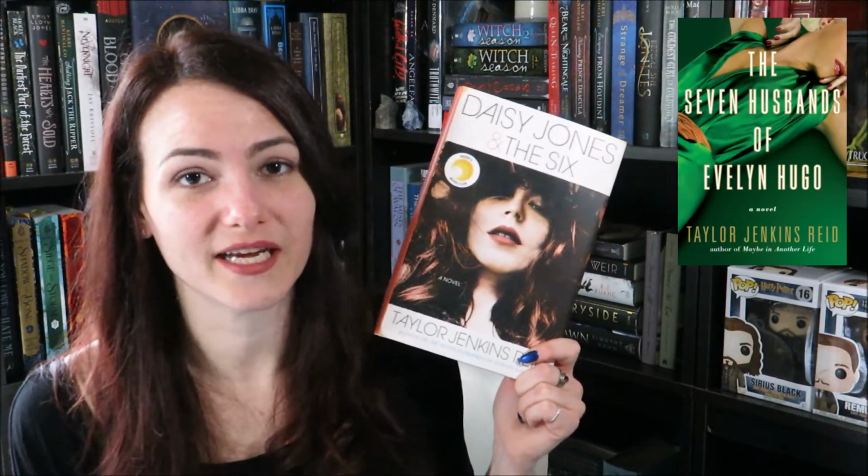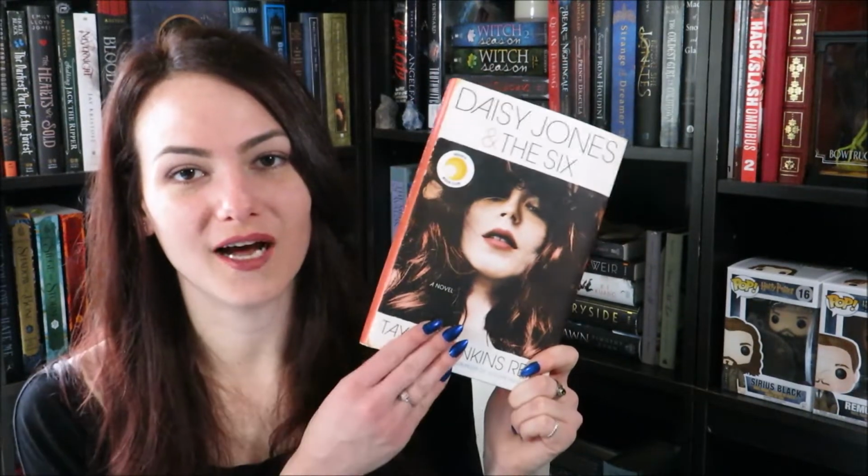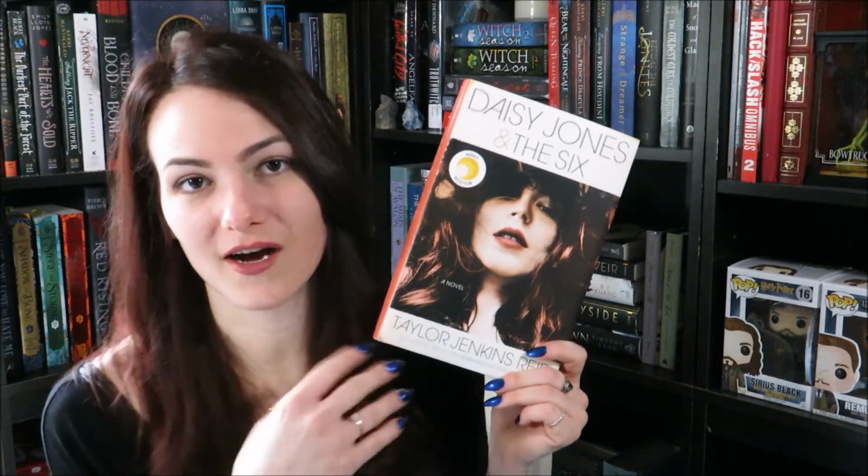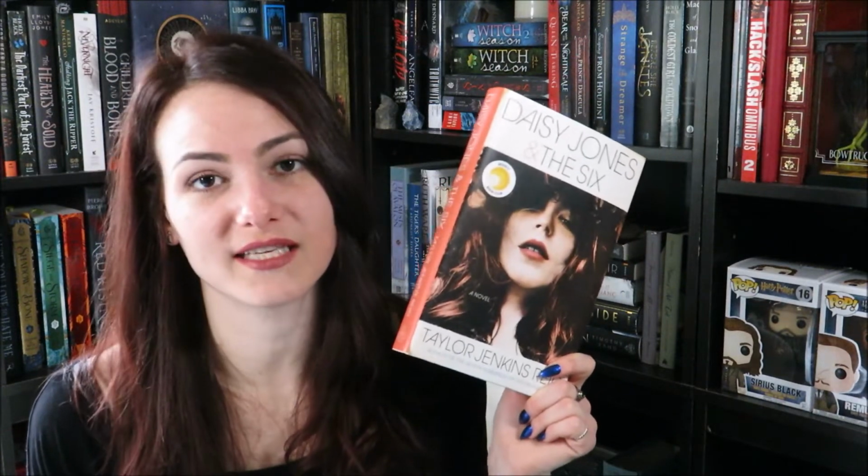And then I picked up two books that I know are super hyped on BookTube. I don't really know what to expect going into them. I ended up picking up Daisy Jones and the Six, and in audio I picked up The Seven Husbands of Evelyn Hugo by Taylor Jenkins Reid. I really love the sound of Daisy Jones and the Six because it reminds me of a Stevie Nicks sort of woman and her journey through rock and roll and music, and I love Stevie Nicks, I love Fleetwood Mac, so I thought that would be really fun.